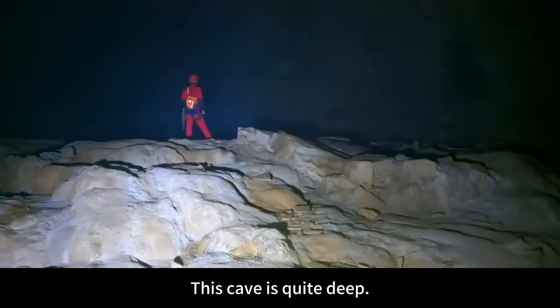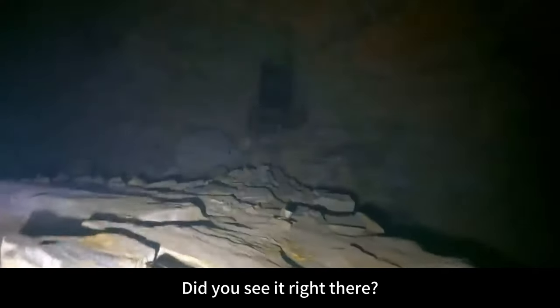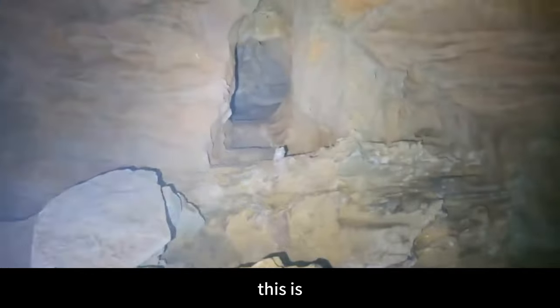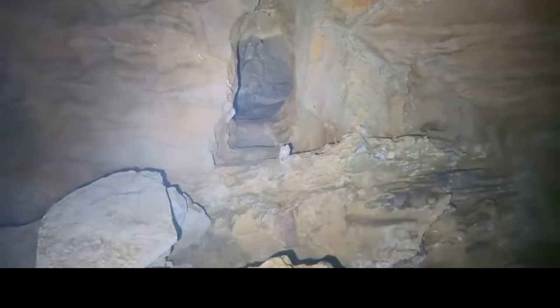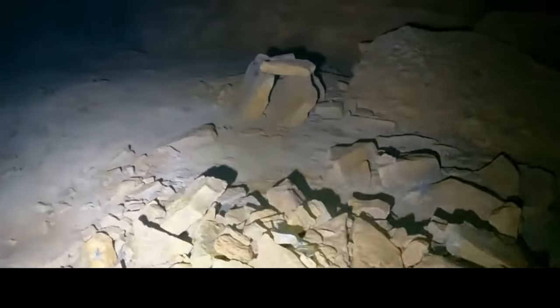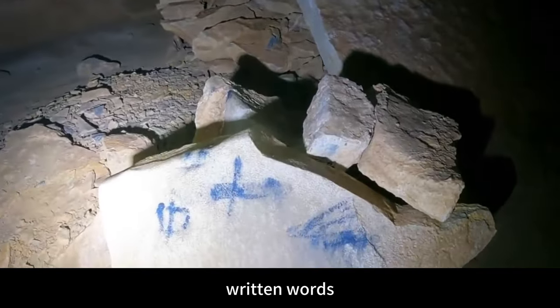This cave is quite deep. What a stone gate. Did you see it right there? It's like a wall magazine. This is naturally occurring. There are three floors inside. It seems like there was a person who built the stones manually. There's a charcoal fire on top. Written words.